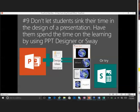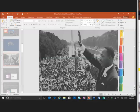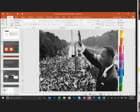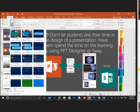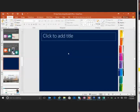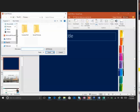This is a new feature in Office, and so if you have run the latest updates in your Office client, you would have Designer. But here's how Designer works, and I'll actually go into PowerPoint and show you. So again, let me escape out of here, and I will show you by getting a new blank slide. And let's imagine I'm a student and I need to build a presentation. Now I might simply start with a picture. So I'm just going to go to Insert, I'm going to choose Picture, and then I will choose one off my desktop.